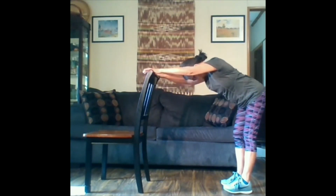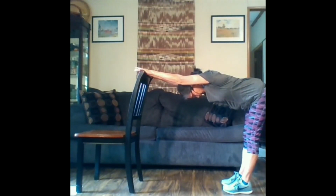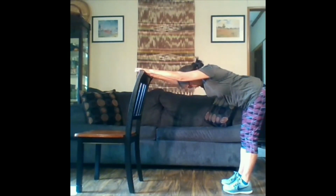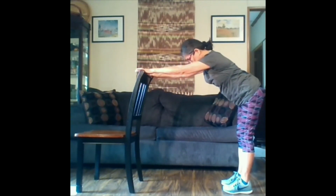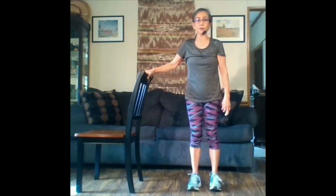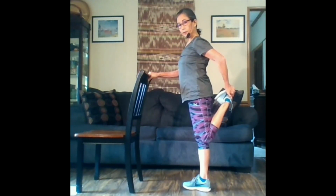And your arms too. If you go a little bit further, push the chair a little bit. You're stretching your back too, your back, your arms, and the back of your legs. And then you want to very, very slightly go back to your standing position. And if you want to stretch your quads in a standing position, then you can do this, so that you can see it.